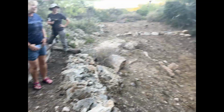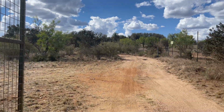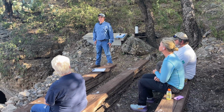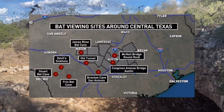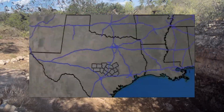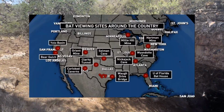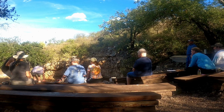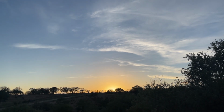Oh, there you go. The cave is open Fridays and Saturdays through the end of August, a gift from the Eckert family to the Nature Conservancy to anyone who makes the trek to Mason. And while the biggest bat populations are in central Texas, you can find viewing spots across the country, from Yolo Basin in California to Hartman Mine in Pennsylvania. You can really see these bats up close and smell the guano in the cave and just really feel like you're part of something amazing.